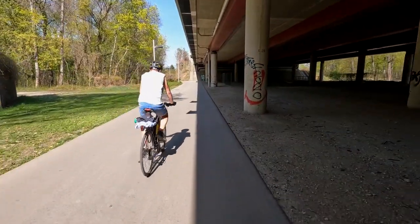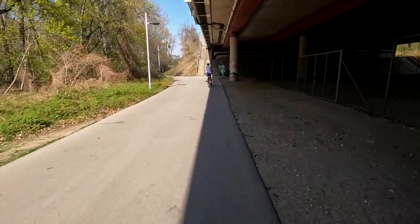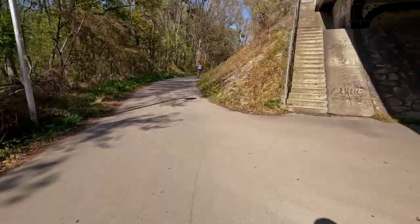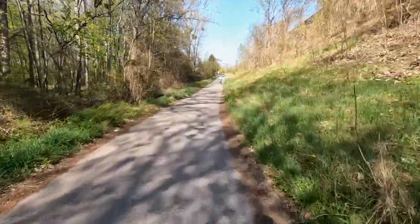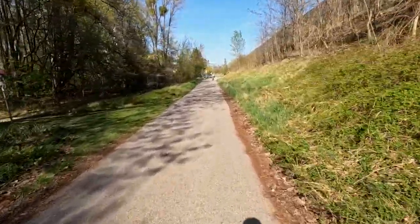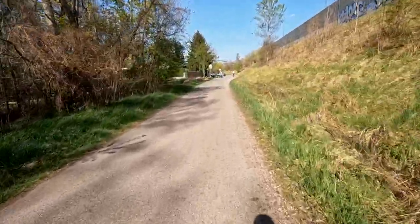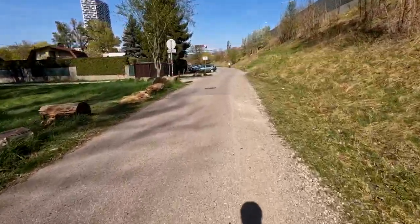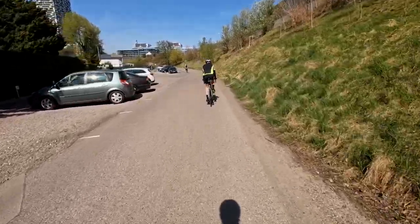And the city is trying now to, let's say, incentivize people to use more public transportation, bicycles. So that's why they are building more and more bicycle roads. So it makes it easier for the people and safer to go to the work from home and back. So this is one of the roads especially, which is alongside the Autobahn, the highway.